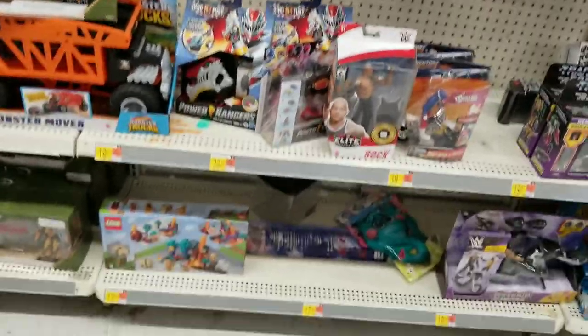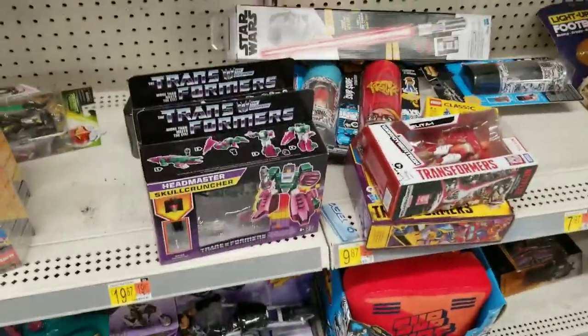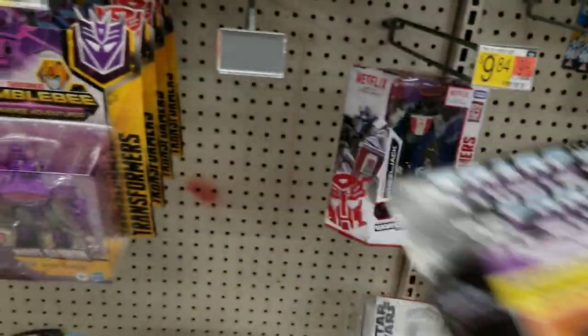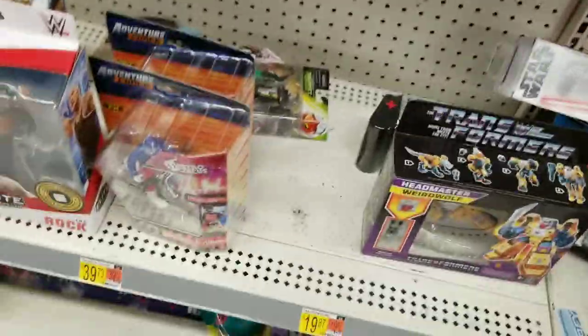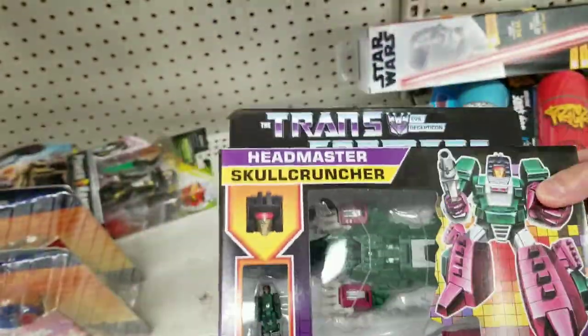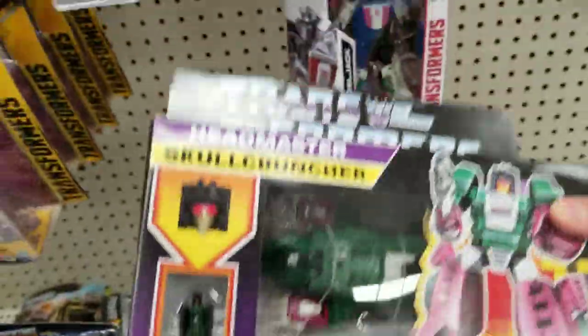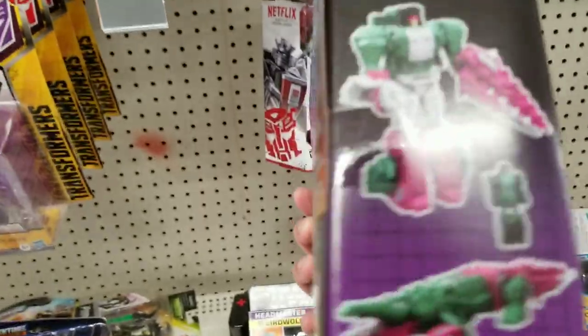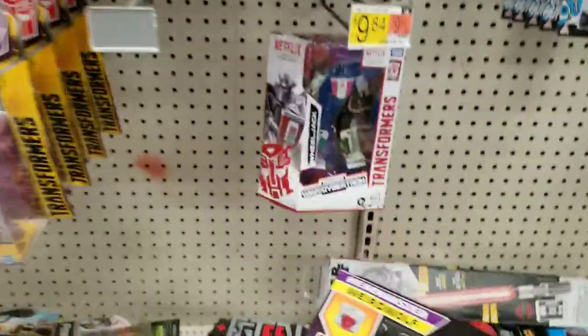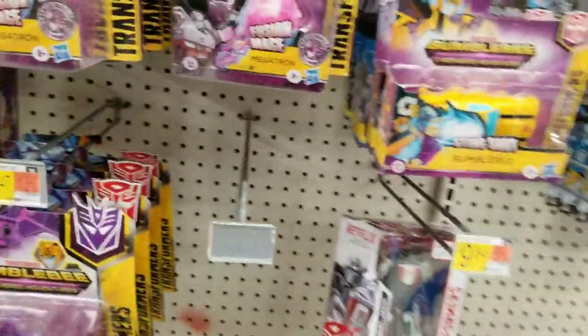Transformers, so what do we got? We got Skullcruncher. Never seen him. I remember him from old school, but these are only $20. That's not bad for like a G1 enhanced. So that's like an alligator. G1. Headmaster. And then you got Weird Wolf. G1. Cool. I'll leave him for someone else.